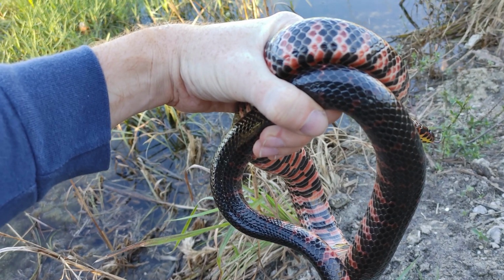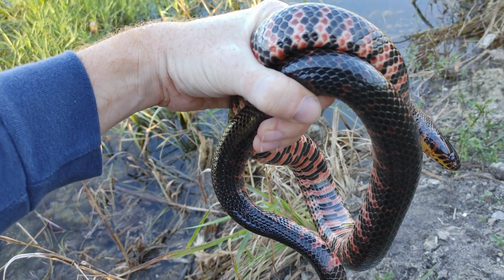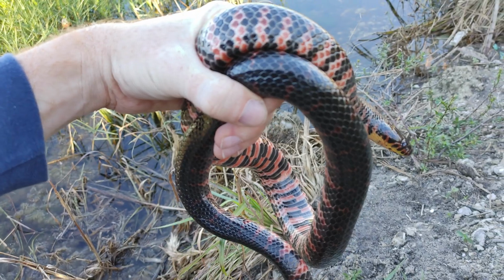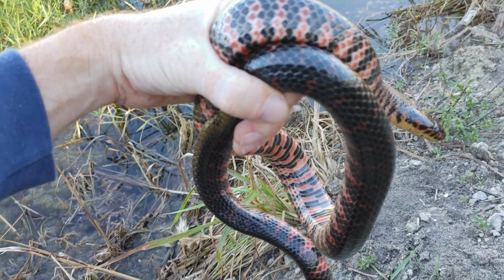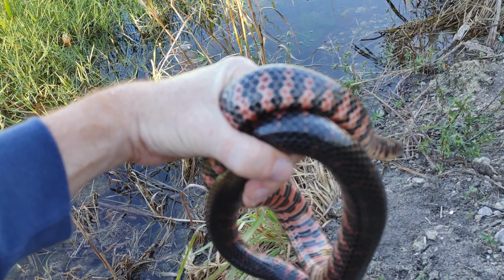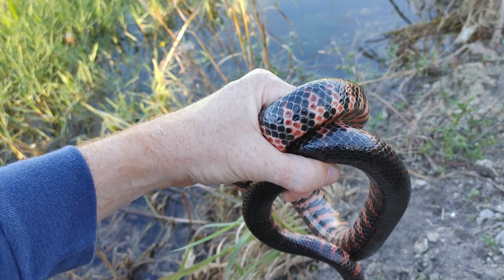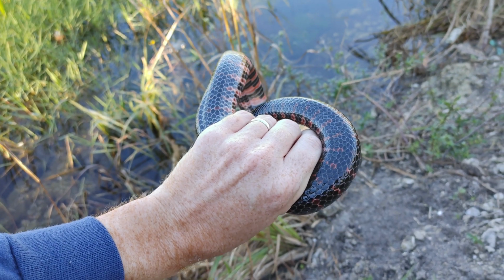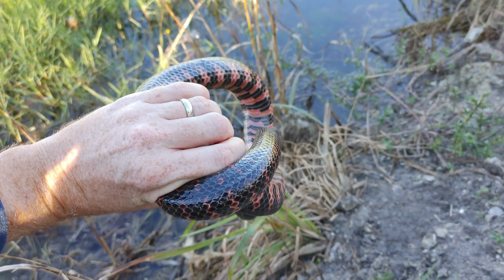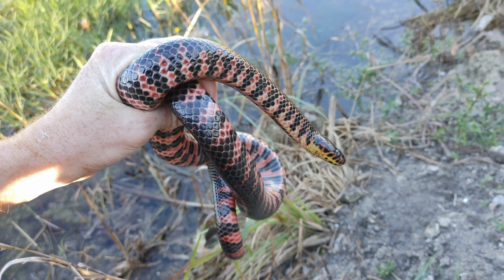Alright guys, here's another look at this eastern mud snake before I release him back into the wild. If you've never heard of a mud snake before, these are a highly aquatic snake species. They're really difficult to find in the wild because they spend so much time in the water, and a lot of the ways that people find them is if they happen to be crossing a road that goes through their habitat, and that's exactly how I found it.